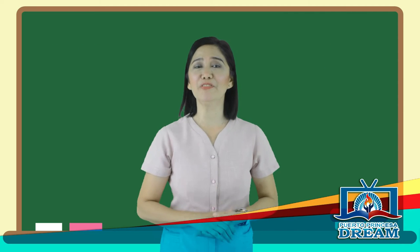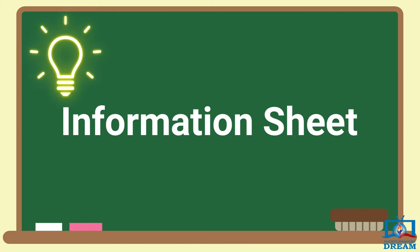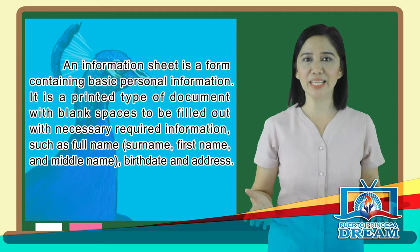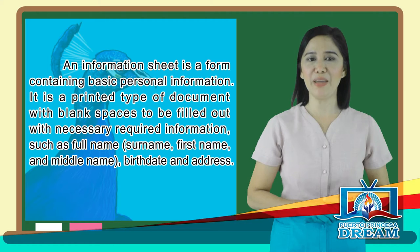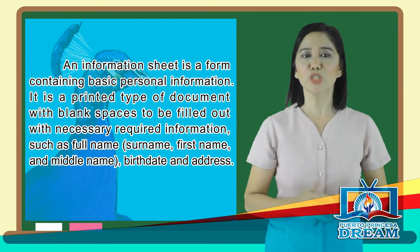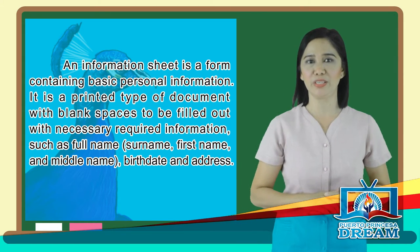What does an information sheet contain? It is a form containing basic personal information. It is a printed type of document with blank spaces to be filled out with necessary required information, such as full name, which includes surname, first name, and middle name, then birth date and address. Schools use this to obtain pupils' necessary information.